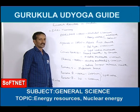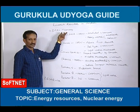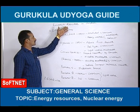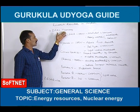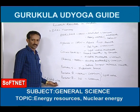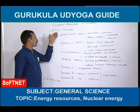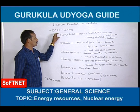Few research reactors were installed in India for performing various research activities related to nuclear energy. These research reactors were operational under Bhabha Atomic Research Center, Trombay, and Indira Gandhi Center for Atomic Research, Kalpakkam, which is located in Tamil Nadu. The research reactors which are operational under BARC are these.